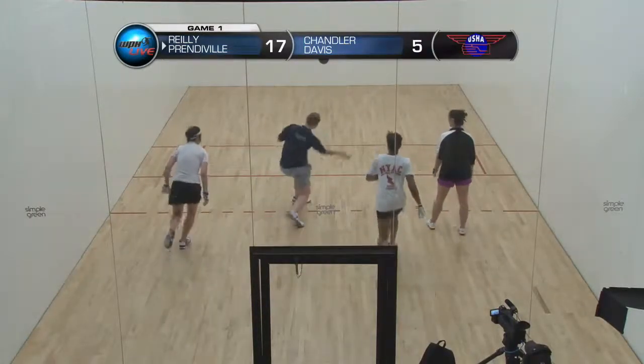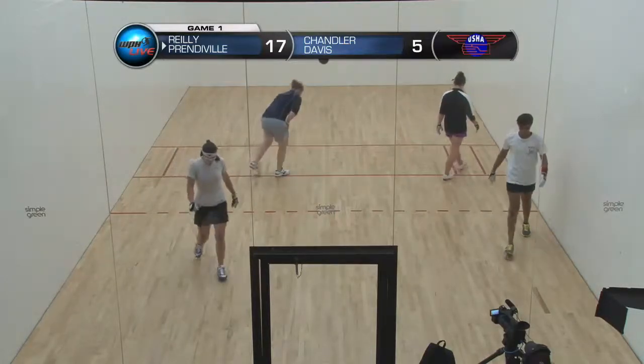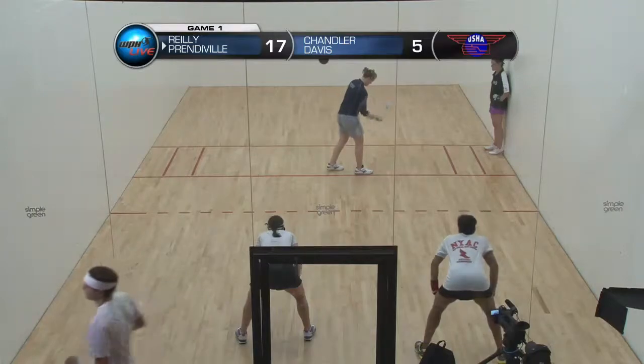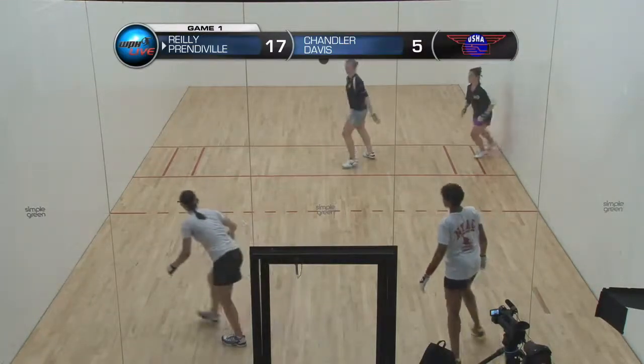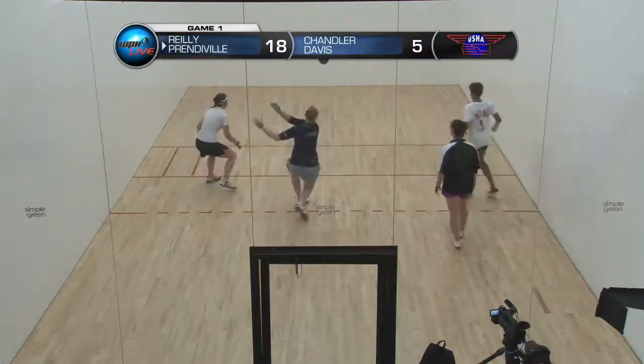That ball comes back to Tracy, and she puts it in the ground. 18-5. Now 18-5, and Team Ireland just cruising here. 13 straight points they've run. 14.